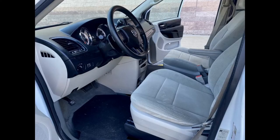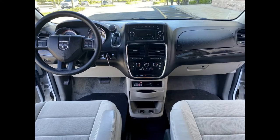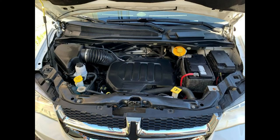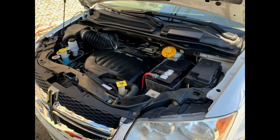The 6-speed automatic transmission with overdrive shifts smoothly without hesitation, and the drivetrain feels like new. The van has a rugged and dependable 3.6 liter V6 Pentastar gas engine which delivers superb power and performance under load. The van runs and drives with no mechanical issues. The engine and transmission operation is smooth, powerful, and fuel efficient due to front wheel drive.